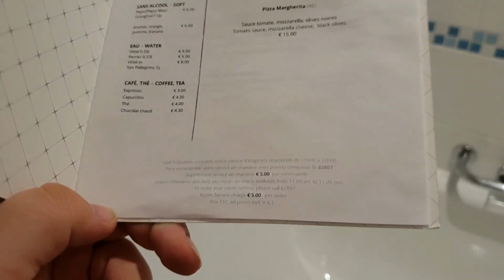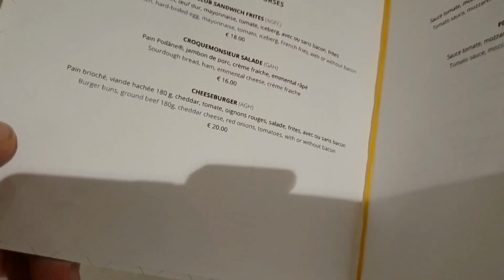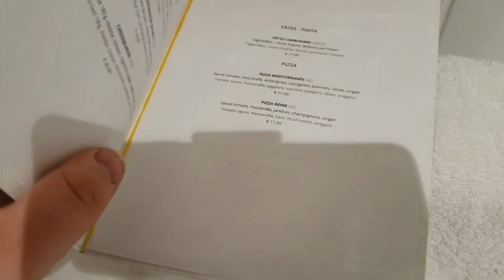Unless otherwise specified, our room service is available from 11 AM to 11 PM. To order your room service, please call. Room service charge is €5 per order, which is kind of expensive, so you can go downstairs and just get it for free. Prices are more expensive as well. Up here it is €20 for a cheeseburger, as downstairs is 18. You can get it to take away as well, so it's not too bad.